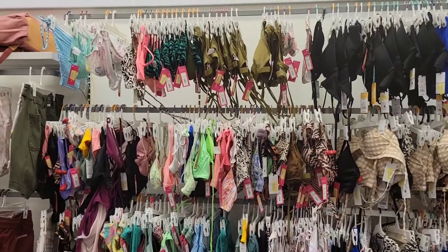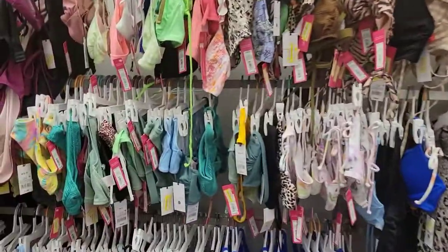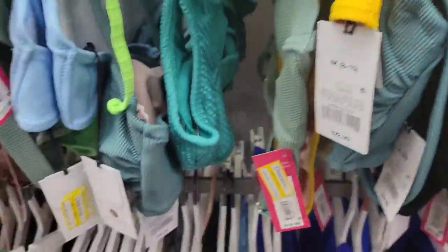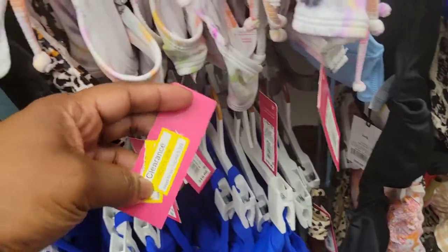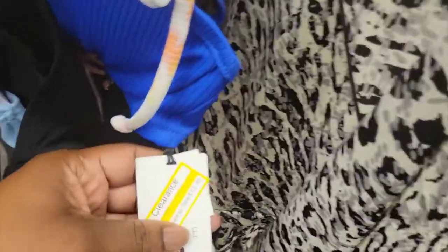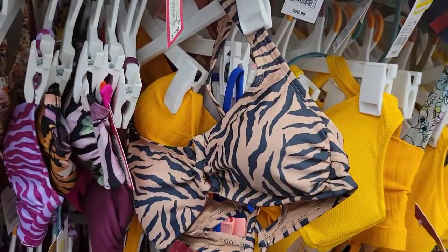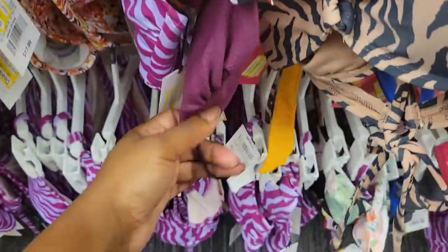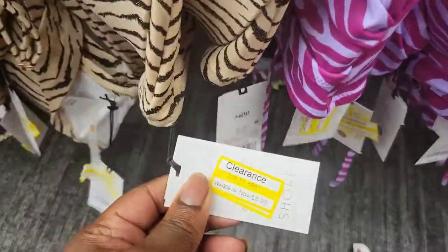Okay, you guys, Target has their bathing suits on clearance. They're all priced at different prices, but the cheapest I've seen was about $4 for the bathing suit. So that's $7. This is $13. I've seen about this is $5.99 for this particular bathing suit. I've seen a price that was $4 for the bathing suit. Okay, so here it is. This bathing suit in particular is $4.49. It was $15 just for the top.